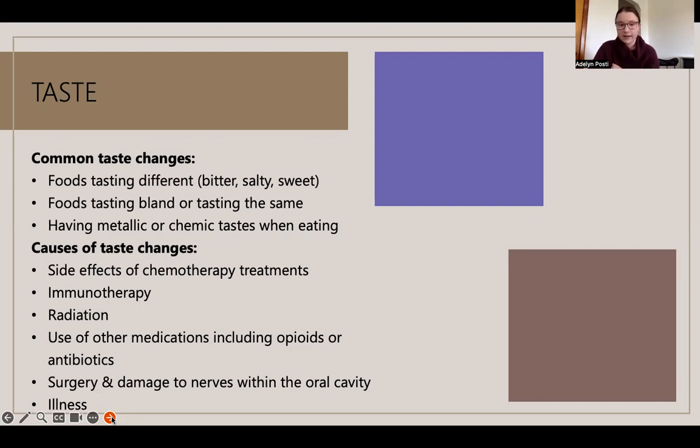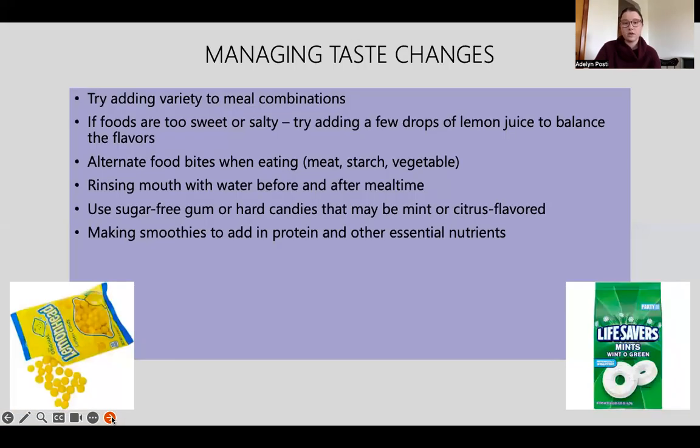It could be side effects from chemotherapy treatments, immunotherapy, radiation, other medications that you may be on, surgery and damage to the nerves within the oral cavity, or illness. So there's some things that we can do to manage these taste changes. We could try adding variety to meal combinations.